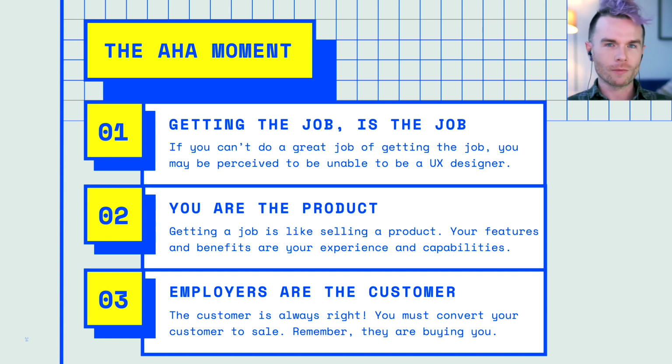I call it the aha moment because I remember where I was exactly when it happened. I had some experience in design. I was at a restaurant and I'd had a particularly sugary dessert, which kind of made my brain go crazy. And then I wrote it down on a napkin, which was, getting the job is the job. That was the first thing that I wrote down. And what I mean by that is that if I can't demonstrate to the customer, to the client, to the company that I am good at getting the job, then it's hard for them to imagine that I can actually be a good designer, because my project is my application.